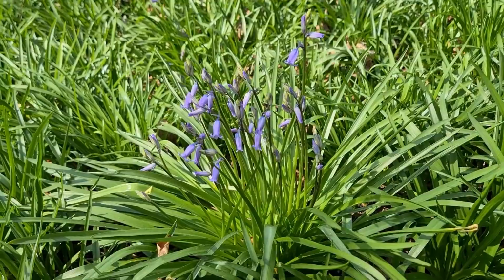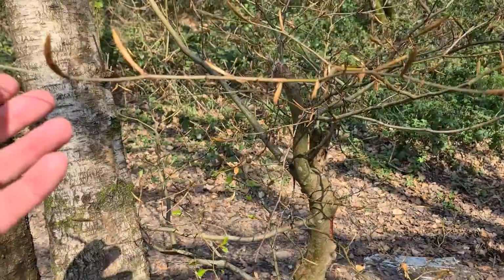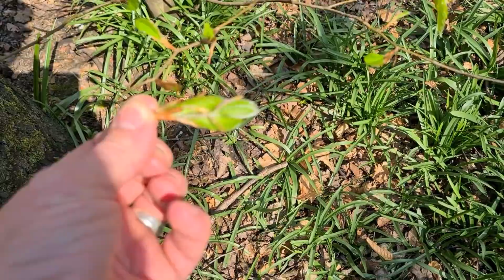Right guys, I've just come across a lovely little baby beech tree. It's actually been snapped off at the top. But you can see most of these buds, they're still closed, but down the bottom here, some of them are just starting to come out. And they are absolutely great for your shrimps, they really are. Shrimp absolutely love those. Just blanch them in hot water, put them in your tank, and they'll go to town on them.